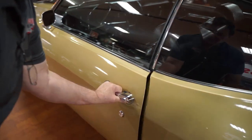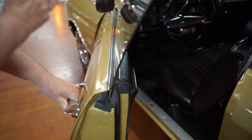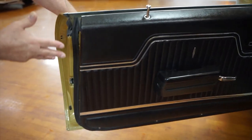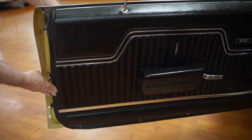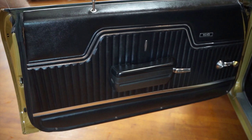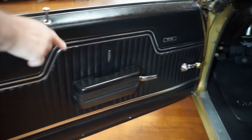Chrome door handle is very, very nice. Fitment of the door front and back. You'll see it again when we close it. I should have mentioned it before. Very nice. Nice, soft, resilient rubbers. Door panels are very nice with the original style armrests on them yet. Molded, not just redone.